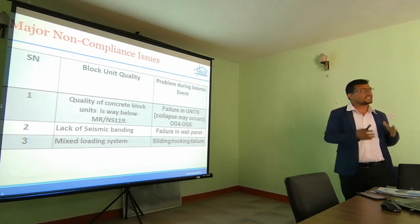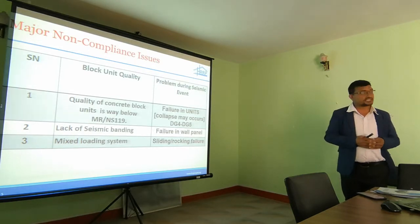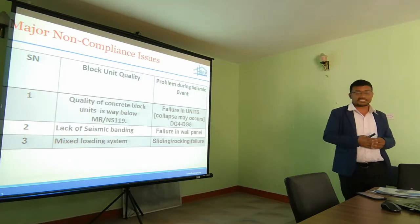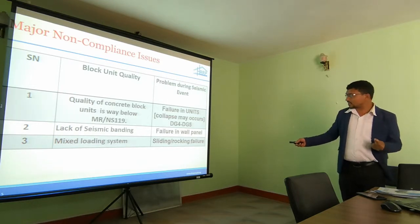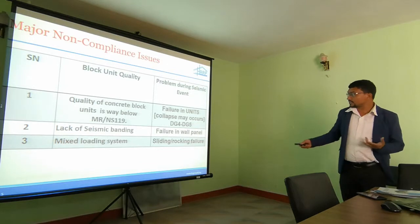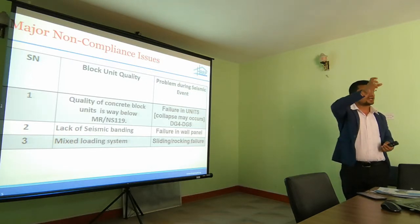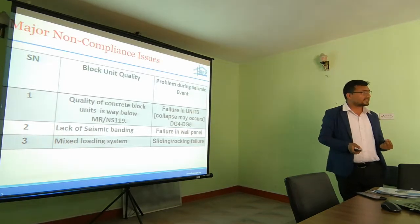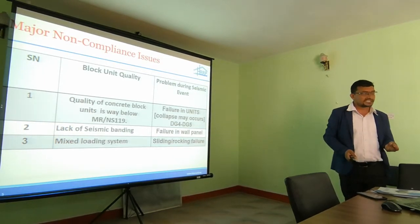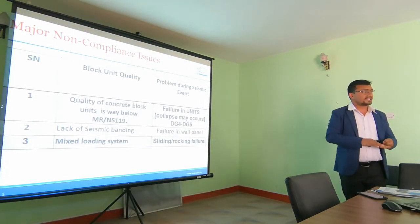The other issue is that the building block units are okay, but they lack seismic banding. In load-bearing structures, bandings are primary, which is mandatory. We could not find these in many of these buildings. So during earthquake loading, structural walls may collapse, or there may be different kinds of damage in such walls. Otherwise, in other structures, the upper part may collapse or may slide. Some other damages may be seen during lateral loading.